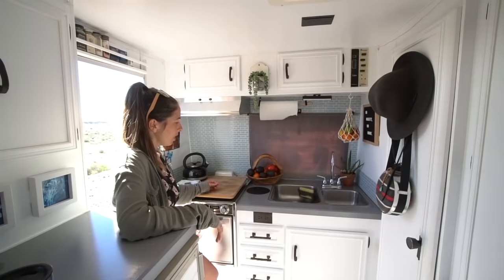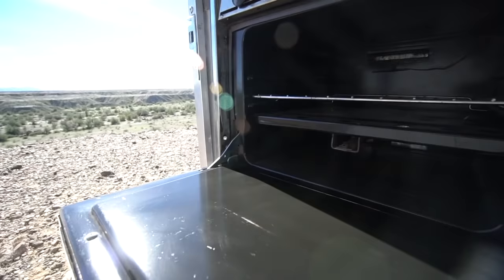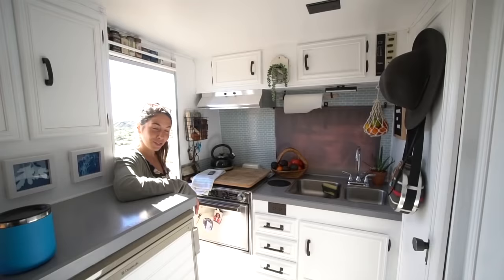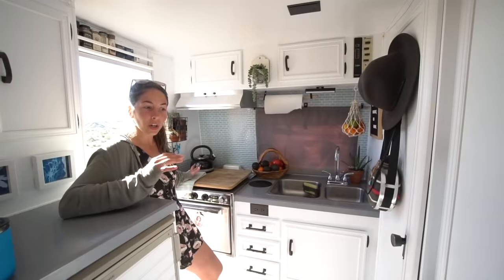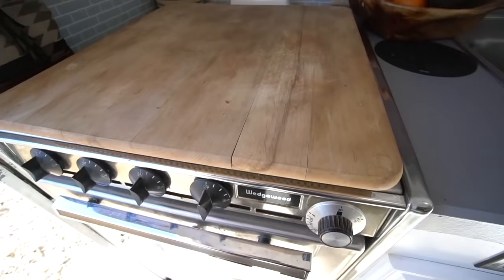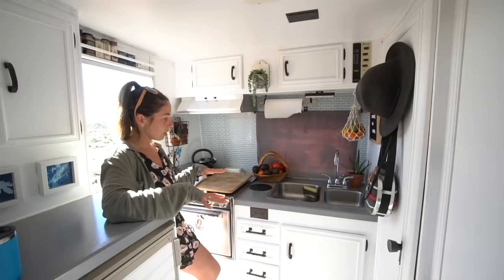I have the littlest baby oven, which I never use. I think I've used it once for a quiche, which I didn't make. It was pre-bought, so I'm not trying to impress you with that too much. Yeah, so the stove has been so awesome, especially when I have a couple people over or we're doing community breakfast or something. It's nice to be able to make a few things at a time. Then I just move my cutting board over on top of my sink for a little extra countertop space.